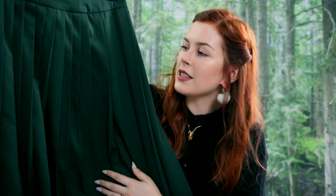I got another midi pleated skirt because what am I without midi pleated skirts? That's most of my collection. It's this lovely deep green color. I attribute it to Crayola. Used to have the colored pencil set when you were a kid, and there was a green called like sea green or deep sea green, and that's what this reminds me of.